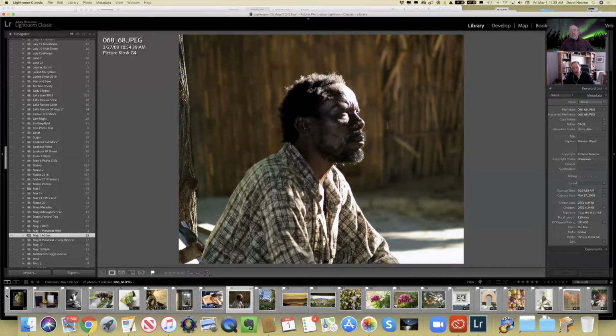This edge-lit portrait, again, is striking. The use of contrasty light that is so difficult to handle. This is Marion Ward, I believe, right? Yes. And utilizing, outlining the figure and popping him away from the background just makes for a very moving portrait. It's beautifully done, I think.